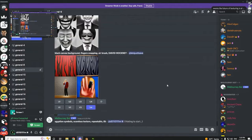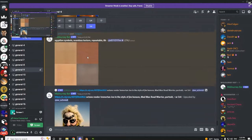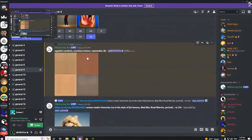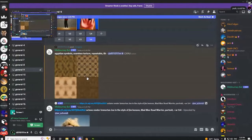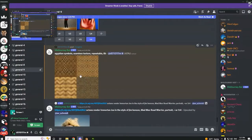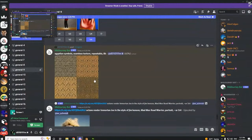Okay, so I'm doing this. Basically, your imagination is the limit of this software. You can get anything you want. And it's crazy that we live in this time and it's so easy to get this kind of unique textures. Okay, here is perfect. This will be good. Awesome.